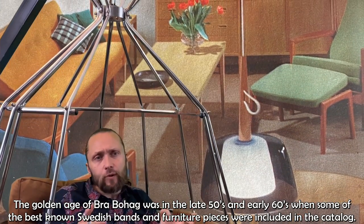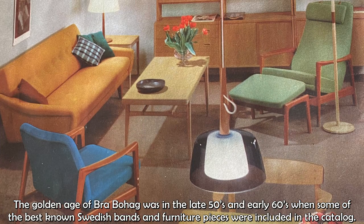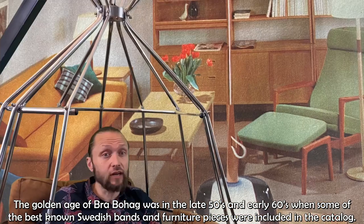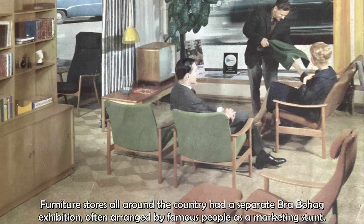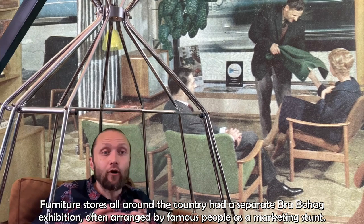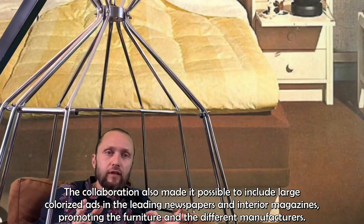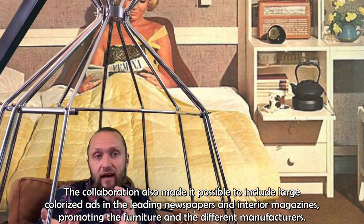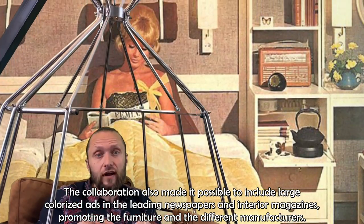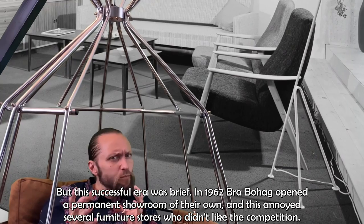The golden age of Bra Bohag was in the late 50s and early 60s, when some of the best Swedish brands and furniture pieces were included in the catalogue. Furniture stores all around the country had separate Bra Bohag exhibitions, often arranged by famous people as a marketing stunt. The collaboration also made it possible to include large colored ads in the leading newspapers and interior magazines, promoting the furniture and the different manufacturers. But this successful era was quite brief.